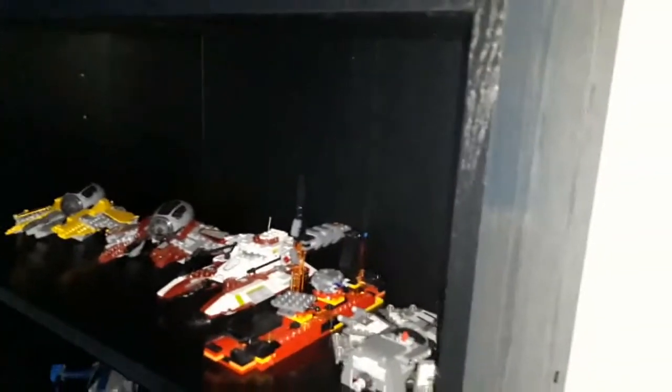So one thing I want to do is fix this one up here a bit better. Since I've added and subtracted a few sets, it does look a bit messed up. So what I'm going to do is take some sets, put them on the shelf, and then get back to you. So the Tatooine shelf is looking a lot better.